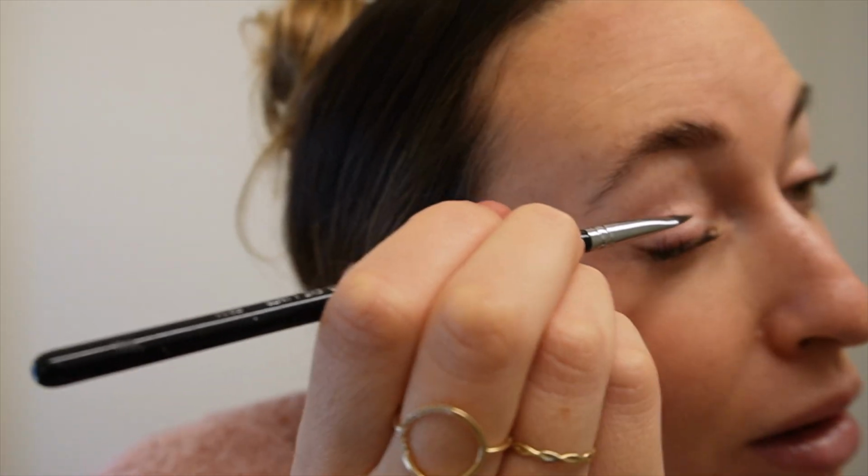Super, super subtle. This is also very forgiving. If you mess it up a little bit, you can just wipe it off and start again. I find it just gives that added zhuzh to the makeup look. You can also bring it a little bit down your bottom lash to make it look a little bit more cohesive.